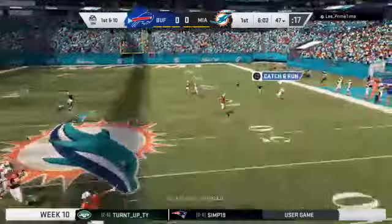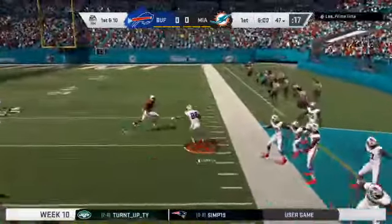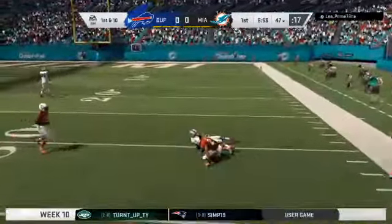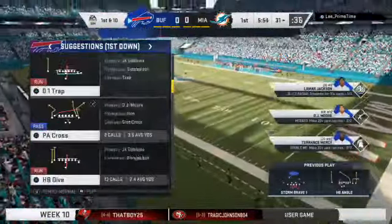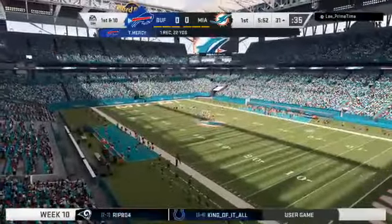They'll throw on 1st down with Jackson. And he's got his man on the out route. And he takes this one down almost all the way to the 30. A good pickup there at 22.